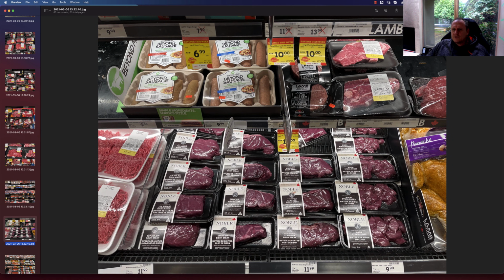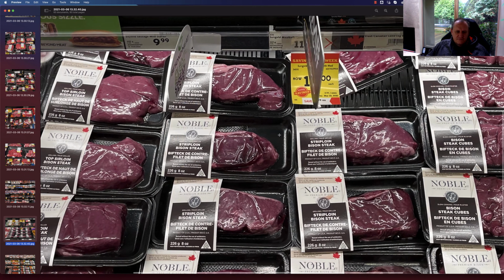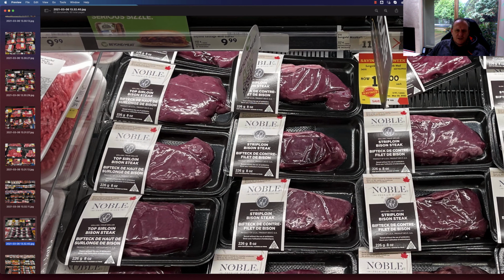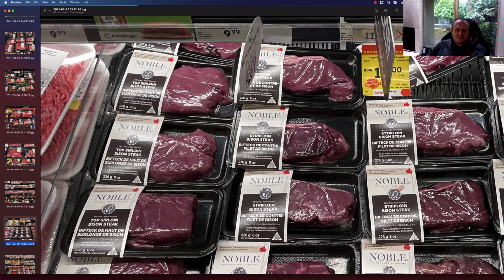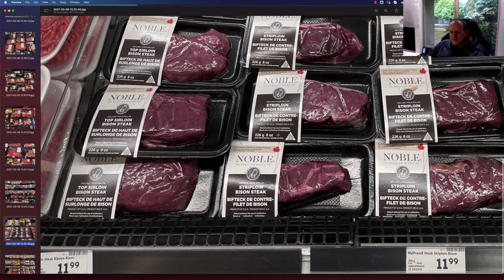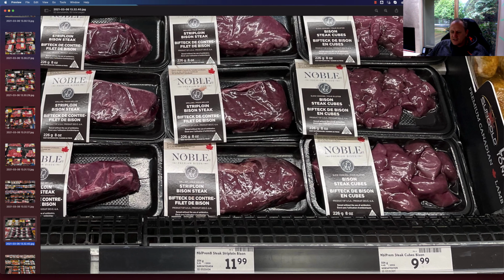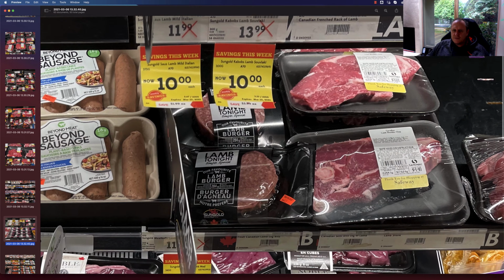Of course, then you also have the good old bison meat here. You get it almost everywhere. Bison, $10. It doesn't say what it works out to. Bison steak, $11.99 for a 226 gram bison fillet. That's also $40 a kilo.